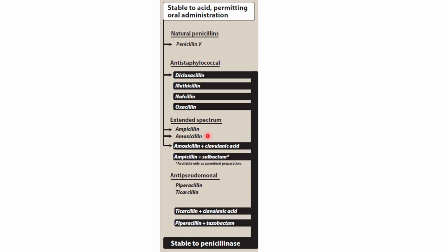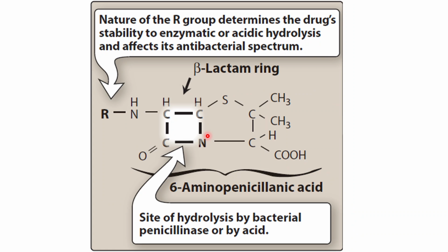Then there are cephalosporins, and cephalosporins are very close to the penicillins. The difference is that the structure is based on 7-aminocephalosporanic acid: penicillins have a 5 atom ring, and cephalosporins have a 6 atom ring fused with a beta-lactam ring. They are also ineffective against methicillin-resistant Staphylococcus aureus. That is a common problem.